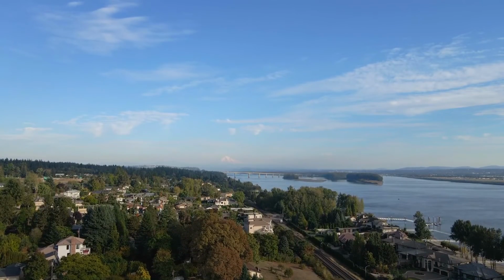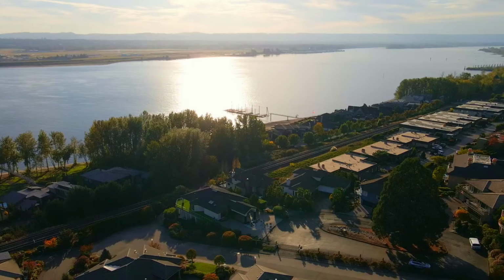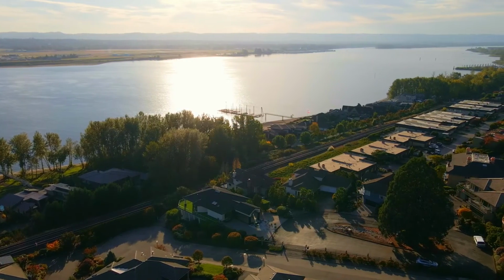A truly one-of-a-kind property with spectacular river views. It's ready for you to call home.